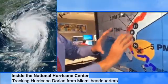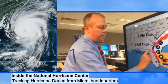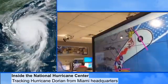So even though the center we're forecasting to be off the coast of Florida, it's close enough, especially when you have winds 60 miles out, that we still have that hurricane warning. Just in case there's a little wobble, a little wiggle, you can get pretty close to the coastline there. So let's go out in time. This right here is 2 p.m. on Wednesday, 2 a.m. Thursday, 2 p.m. Thursday. You can see it's accelerating, and then by 2 p.m. on Friday off the coast of Cape Hatteras and moving very rapidly.